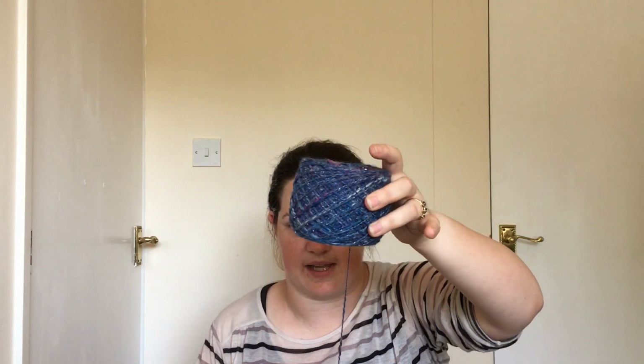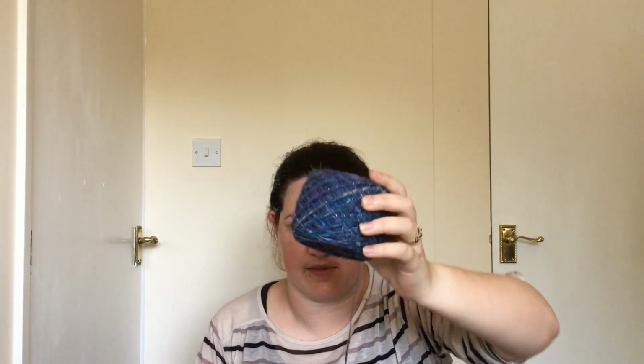Now I really wanted to use the Mary Shelley with the St Osgith, but there wasn't enough Mary Shelley yardage to use it as the sole contrast colour. There was enough of the glitter ball, however. The glitter ball has spun up like this, and St Osgith spun up like this.